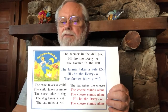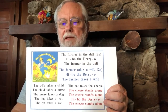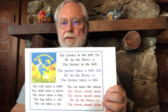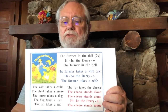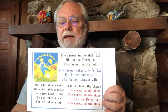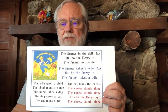And it sings like this: "The farmer in the dell, the farmer in the dell, hi-ho the dairy-o, the farmer in the dell. Farmer takes a wife, the farmer takes a wife, hi-ho the dairy-o, the farmer takes a wife." And then as it continues, the wife takes a child, the child takes a nurse, the nurse takes a dog, the dog takes a cat, the cat takes a rat, the rat takes the cheese, and then finally at the end, the cheese stands alone, the cheese stands alone, hi-ho the dairy-o, the cheese stands alone.